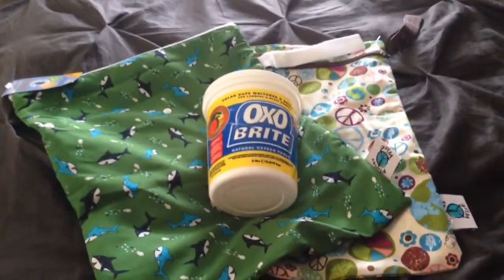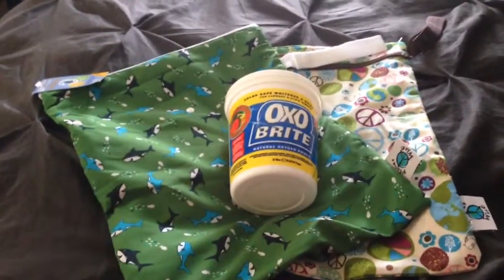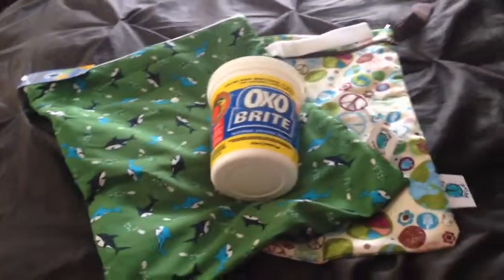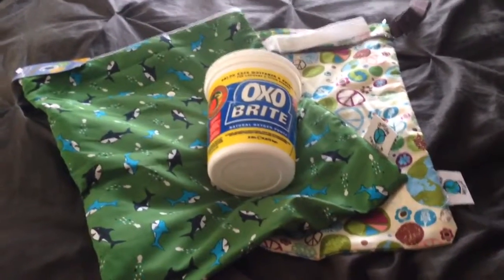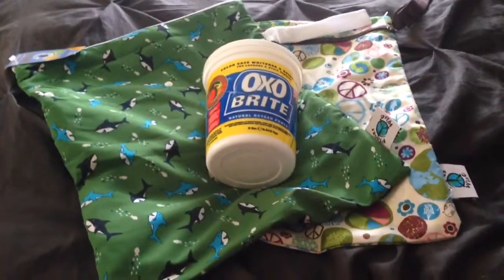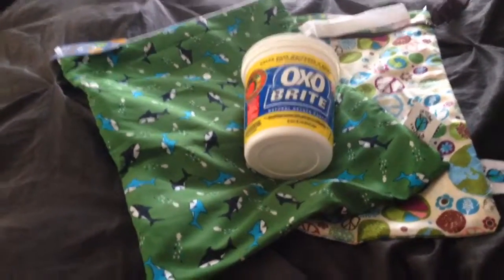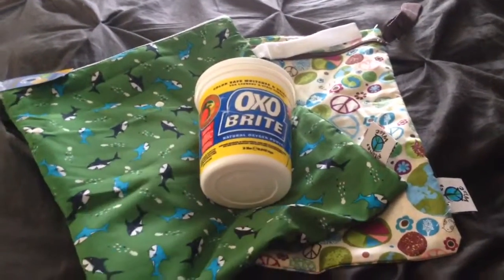I talked about it in my Tree Hugger cloth pads review that I just did, that I was having a little trouble, since I'm in a different place now, I need to adjust my wash and care routine for my cloth pads. So this is just kind of a little teeny haul of things that I purchased recently in preparation for my coming period, in order to mix up my wash routine a little bit and see if it helps.